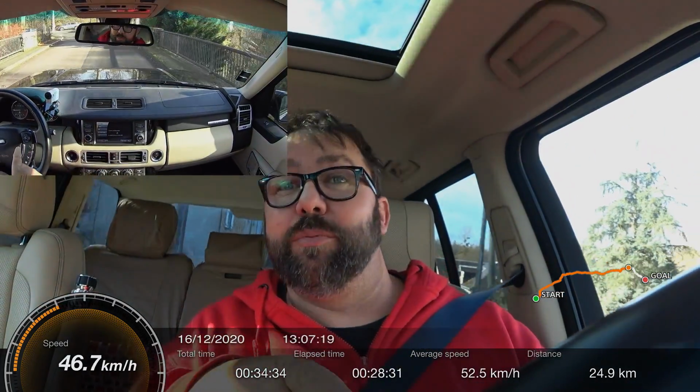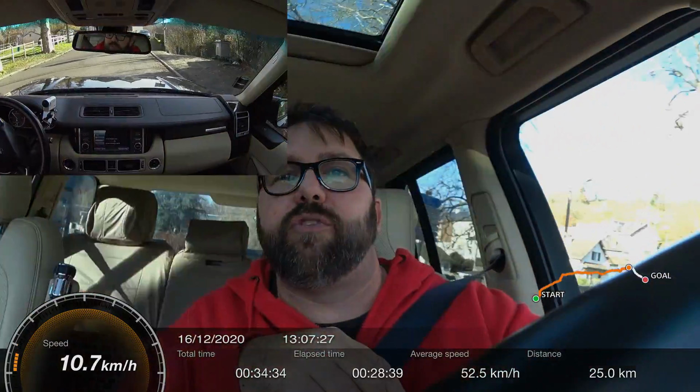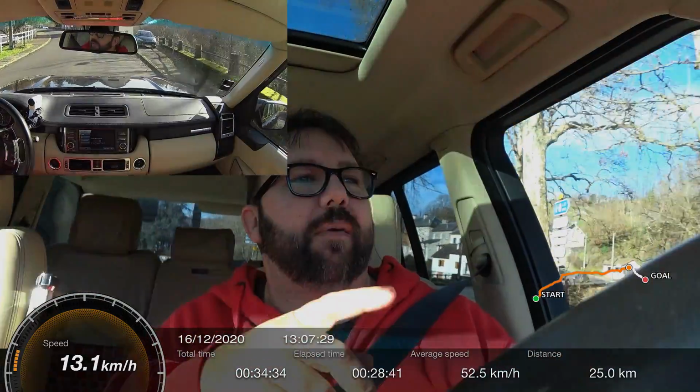You can get Axioms in the UK, but you still need a license for them, and in the UK they're not restricted, whereas in France they're speed restricted. So here we go, we're uphill now. It's quite a funny little place. I don't know why, it just always seems a bit odd driving through here.